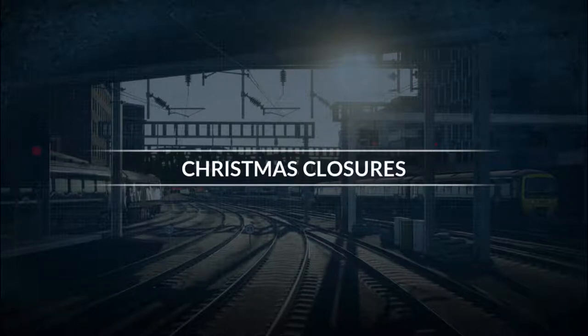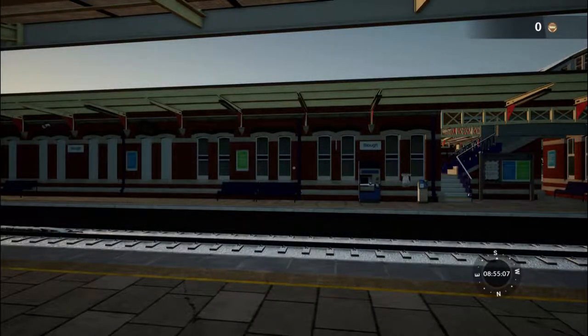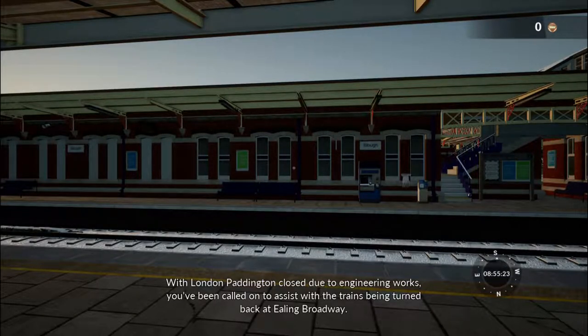So yeah, here we go. Christmas closures is the mission, or the scenario in this case. We're here in Slough, as it says on the station sign. You gonna let us move, or are you frozen? With London Paddington closed due to engineering works, you've been called on to assist with the trains being turned back at Ealing Broadway.